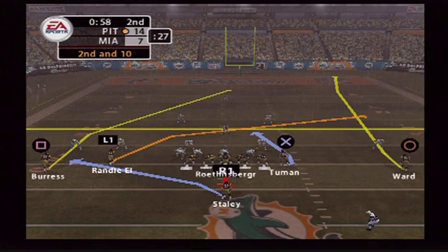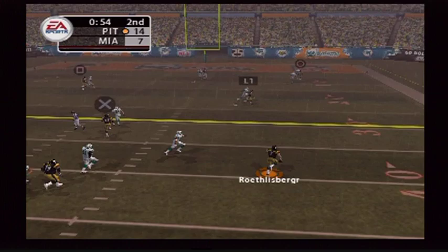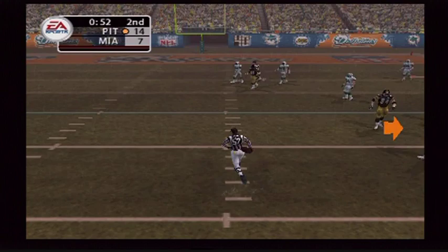Miami comes out in their nickel package. Scrambling. Brings it down looking to run. At the 30. Taylor with the tackle. At the 25. Changing the play now.